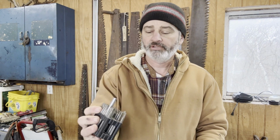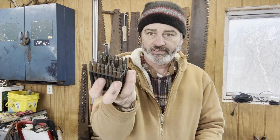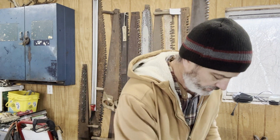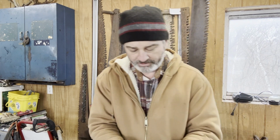Along with the electric drill, there's a variety of bits that go along with that. Nice to have. Every bit under the sun is usually in these kits. These aren't that expensive, you can buy them brand new. All right, moving on to the next thing that I use all the time in my shop.